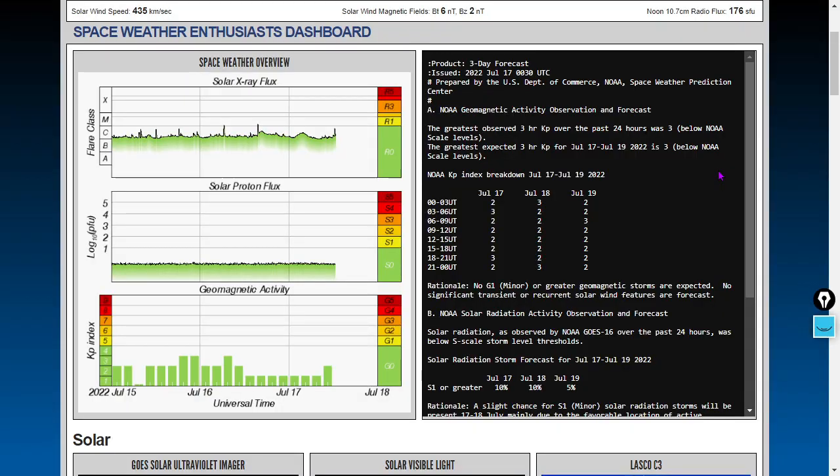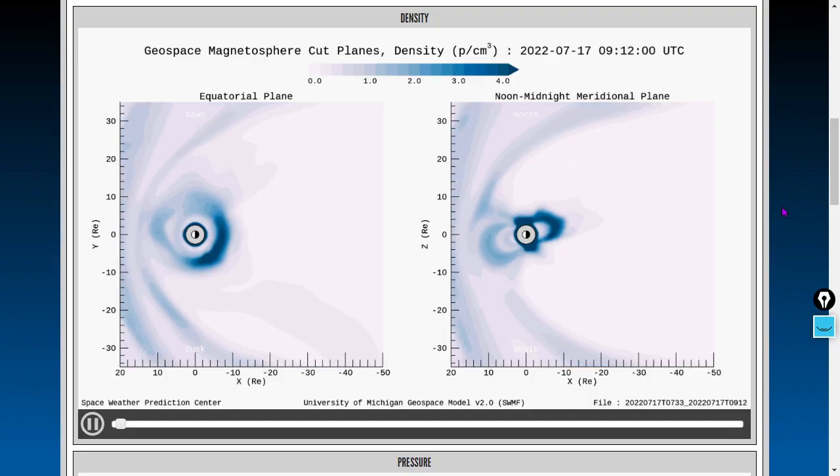Space Weather Enthusiast dashboard not forecasting any geomagnetic unrest or geomagnetic storm conditions. I would say on the 19th, around midday, that would be Tuesday, July 19th, we can expect to see a coronal mass ejection strike. Maybe a KP5 geomagnetic storm or maybe a KP4 geomagnetic unrest condition as a result of that coronal mass ejection strike. We covered it yesterday.